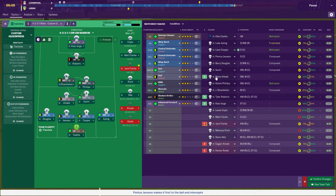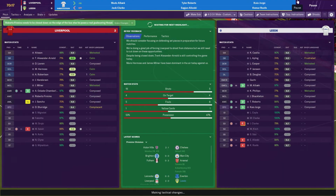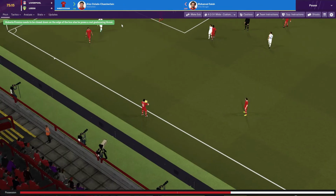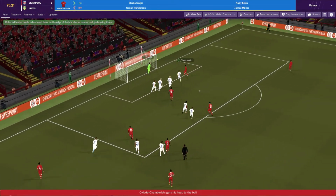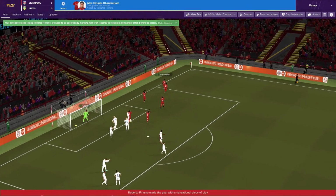I mean, it does mean we've used all our subs now. It's fine. We used all our subs, that's fine. 3-0 down anyway. Hopefully, we can get a little bit more control in this game. Maybe just nick a goal. But not before Chamberlain scores. 4-0.